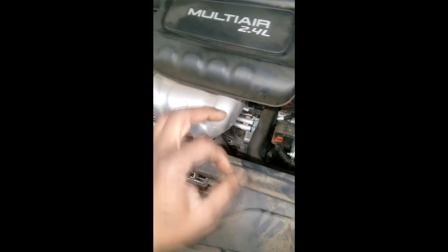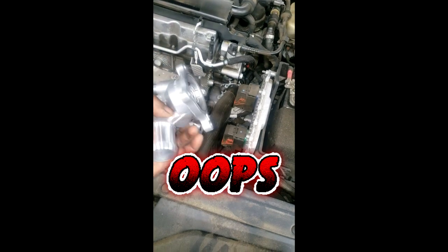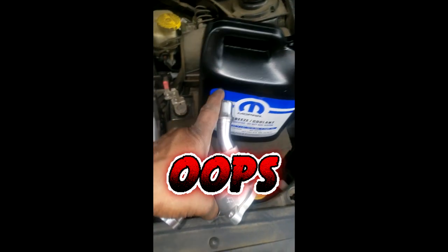But I did not calculate the fact that the engines equipped in some of these 200s could also be the 4-cylinder 2.4, which is what this is. Guys, it may take a little longer than an hour. I don't know if y'all ever did a thermostat on one of these. Now, I can get it done in an hour. It's just that now I'm gonna have to work extremely hard and, you know, pull some strings to pull this off. But I will get it done.